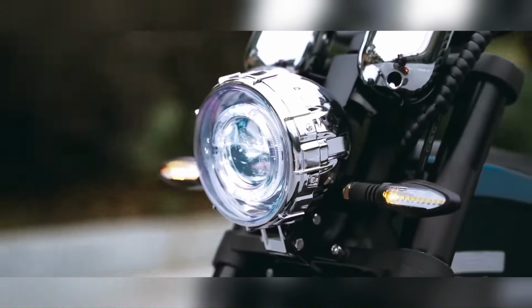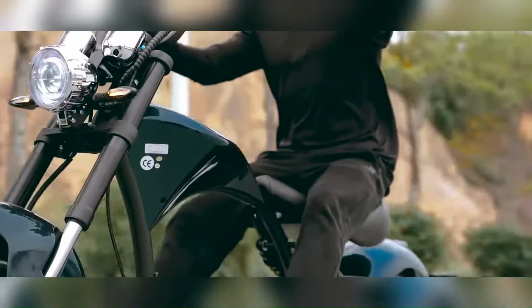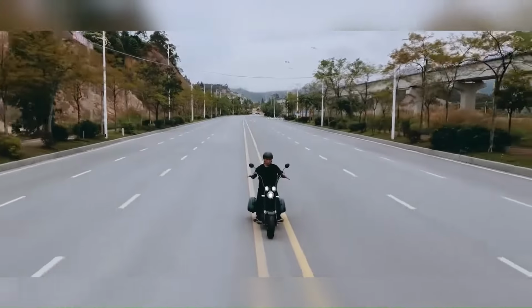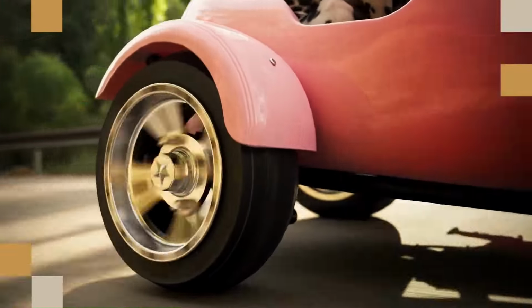With its classic look and cruising capabilities, this scooter is built for top-notch adventure. It features a rear suspension system with an adjustable dual hydraulic rear shock absorber. Fun fact, you can even attach a sidecar to it, perhaps letting your pets cruise along too.